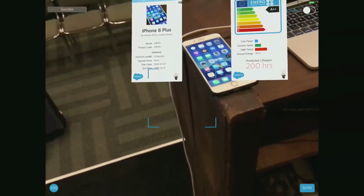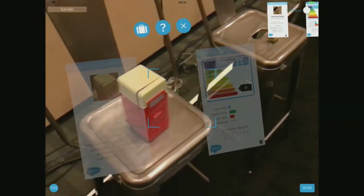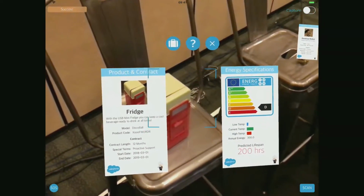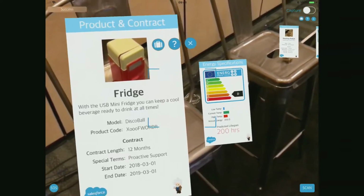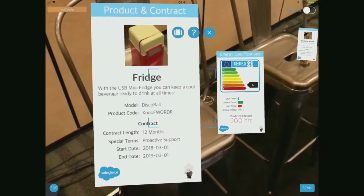So I can open as many of these panels as I want in this room, and then I can walk around the room and view the various panels. Now, if you think that some of that text is a little bit small, I can pinch, and I can zoom out on that panel as well. So I can interact with this in many ways.